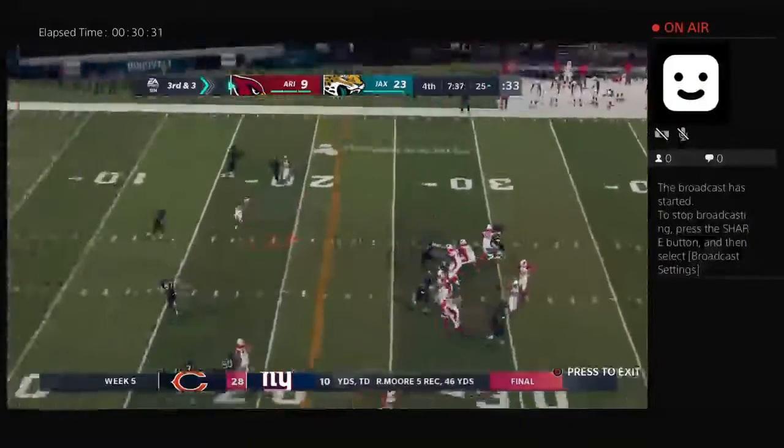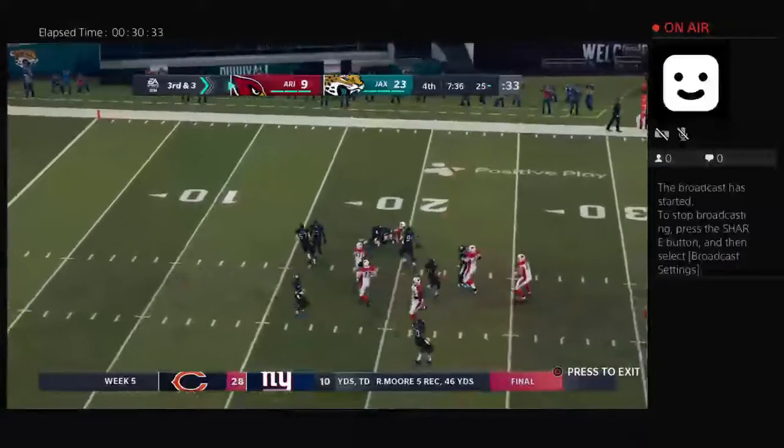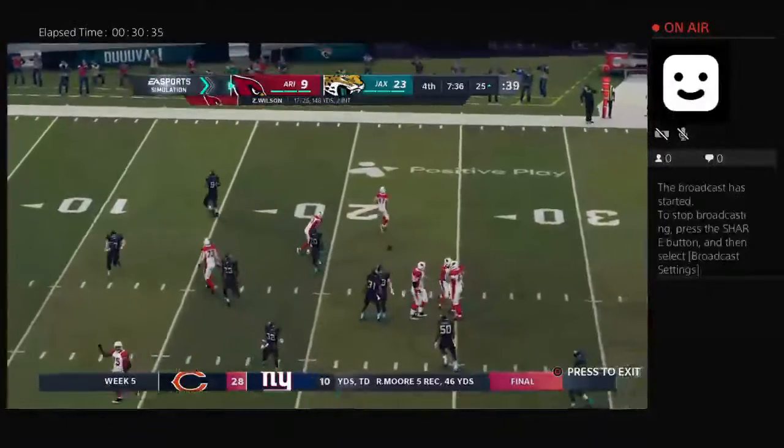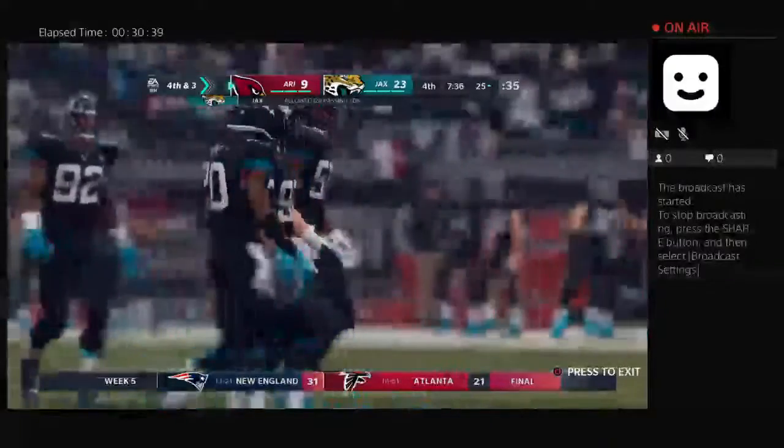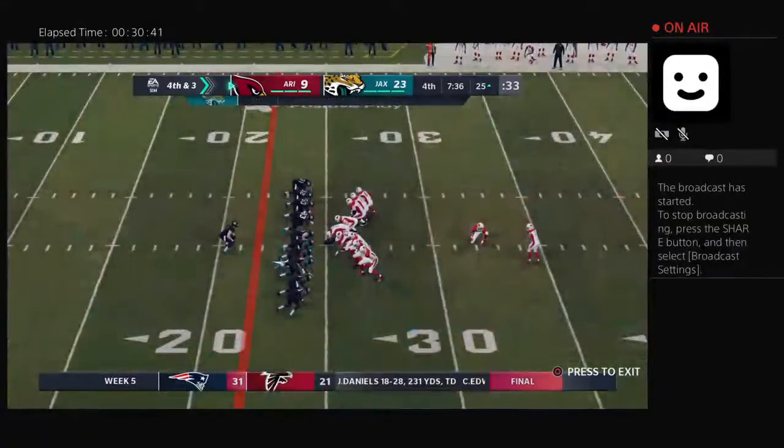Third down. Out of the gun, they'll look to throw. And he will not be able to hang on through the contact. It's incomplete. The coverage strong, and now it's fourth down. That's an excellent play by the defender. He diagnosed that one, closed quickly, and helped force the incompletion.